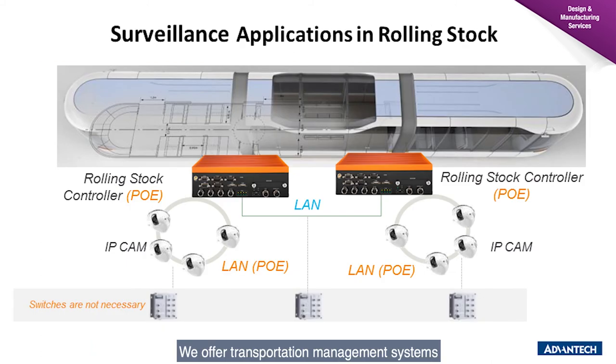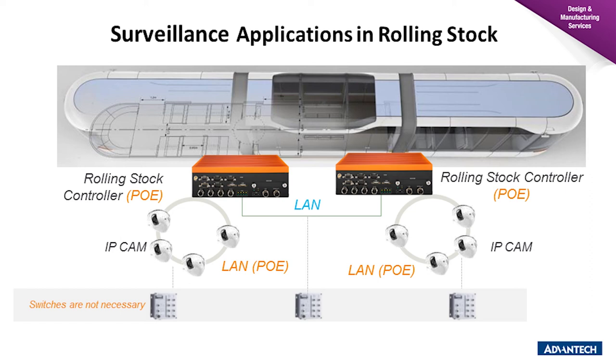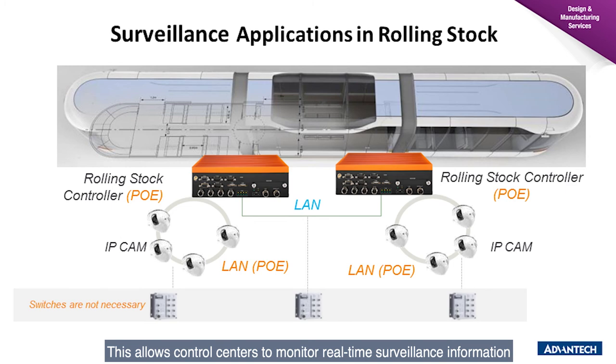We offer transportation management systems that connect to IP cameras for surveillance applications, providing real-time video monitoring to ensure passenger safety. They can also be installed with GPS or 3G modules to provide train control systems for data collecting. This allows control centers to monitor real-time surveillance information and instantly broadcast messages to the passenger information system. Moreover, our railway solution is ready to meet your future needs.